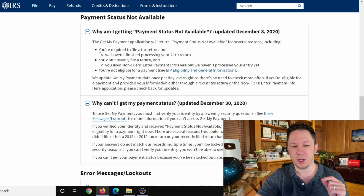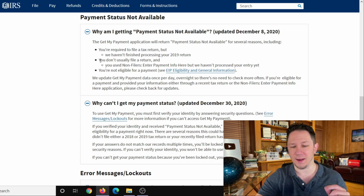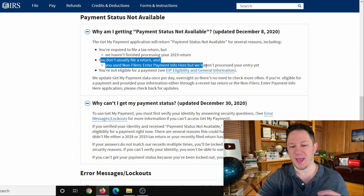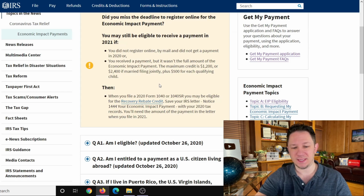Number one, you're required to file a tax return, but we haven't finished processing your 2019 return. They're behind on these because of the pandemic, so keep that in mind too. If you're getting not available, it might also mean you don't usually file a return and you used the non-filers tool and entered your payment information, but they haven't processed your entry yet. Or you're not eligible for a payment. You can click this link to see the EIP eligibility and general information, which takes you to this page.